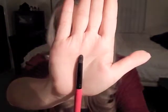Let's go ahead with the pencil brush. Everybody loves their pencil brushes. I feel like a lot of YouTubers use the MAC 210. I'm not a huge fan. I actually really like my Smashbox better. It's a little bit thicker. Here, I'll show you. It's a little bit thicker, and it's a little bit more dense up here, and it's got more bristles, so it's a little bit more compact.